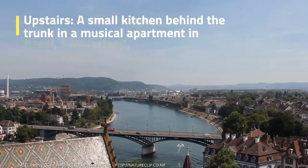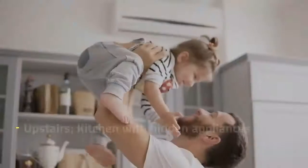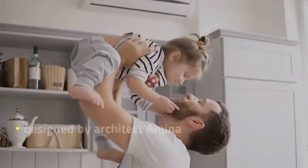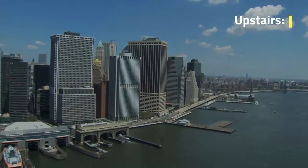Upstairs, kitchen with hidden appliances in 451 SQM apartment designed by architect Amina Taha in London. Upstairs, architect Solveig Fernlund designed a compact kitchen for Tribeca, New York, Le Grand Store.